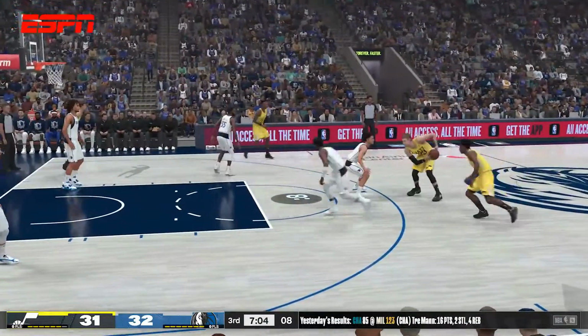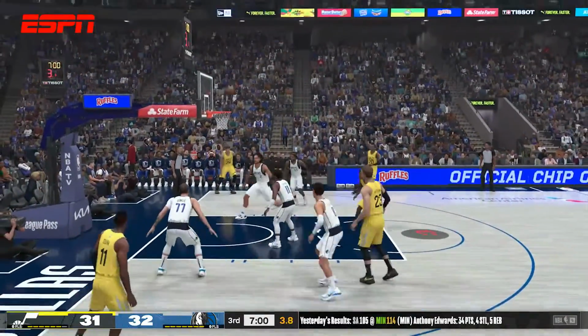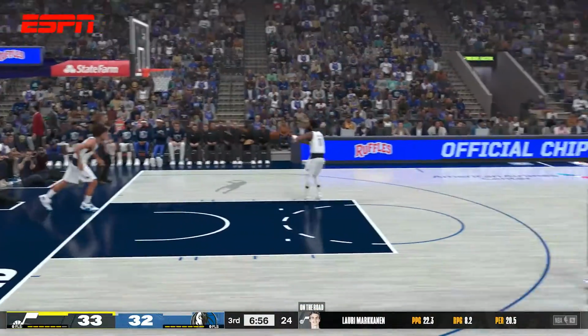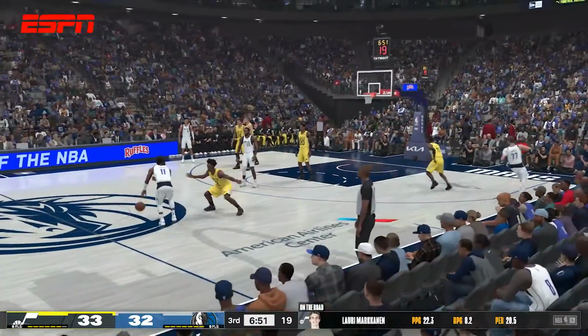Sexton with it. Clock at 6. Here's Markkanen. Money from 17 feet out. Markkanen's got 6. Easy shot for Markkanen. Has the height to shoot over anyone from that mid-range area.